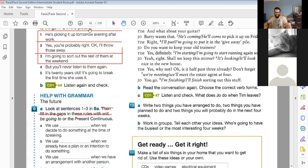No, I'll tell you what. You're right. It's C. But I need you to tell me, why do you think it's C? You're right. It is C. Why? Why is it C? Can you read C? What does it say? Because they have an arrangement with another person. Because he told her. Yeah. That's it. When we have an arrangement with another person.